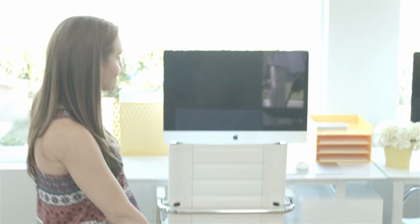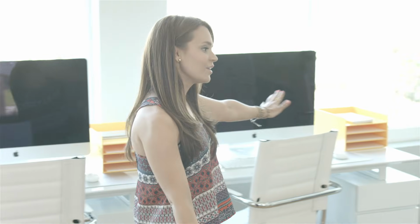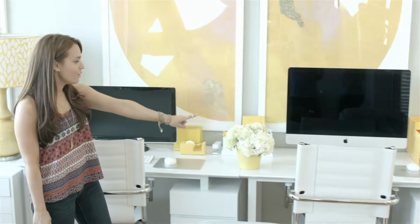Then over here we have a bunch of desks and computers. This is my computer. I'm the only PC user because I play a lot of video games. And then my sister, Molly, she sits right over here. Mo's desk and my desk, we're together.